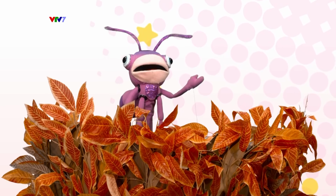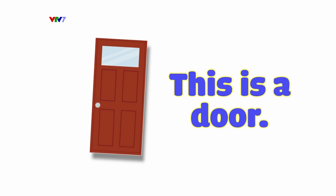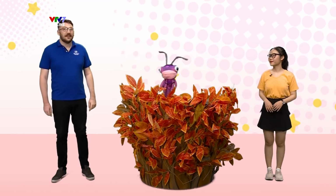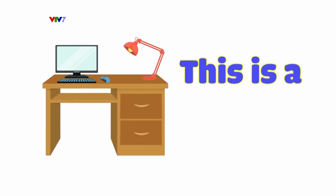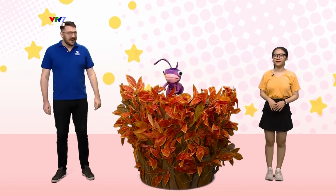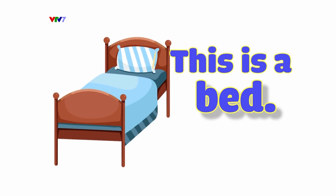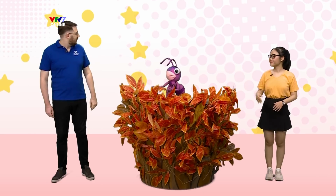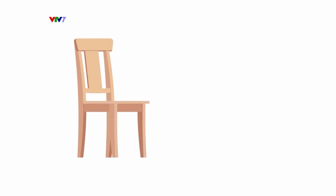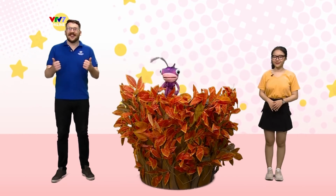Are you ready? I'm ready. Look. This is a door. Yes. This is a door. Good. This is a desk. This is a desk. Good. This is a bed. Yes, this is a bed. Good. One more. Look. This is a chair. This is a chair. Very good.